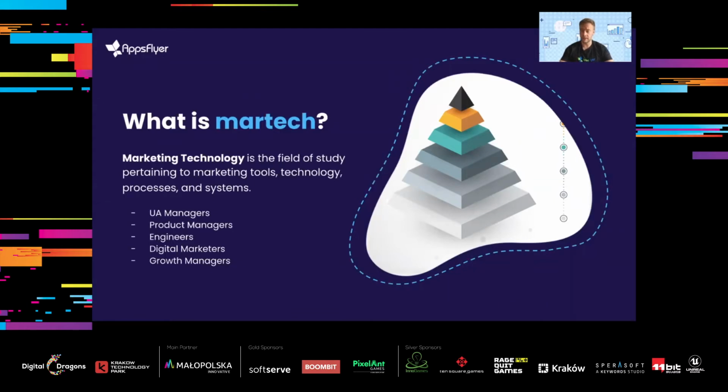I will start with the most basic example. Of course, on mobile, for example, we don't have cookies, whereas we have them on web. So even mapping and following where certain user traffic came from is much harder on mobile.